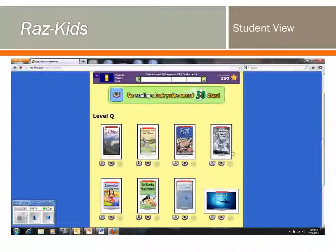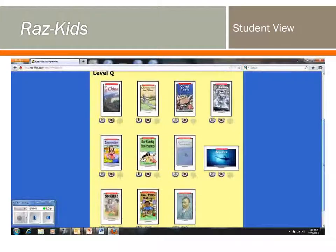And as you can see, the icon for the quiz is still muted, so therefore it's telling me that I have to read it again before I can take that quiz. I did earn stars for my efforts for reading the book. You get more stars for being able to take the quiz and passing it. So I earned a few more stars.